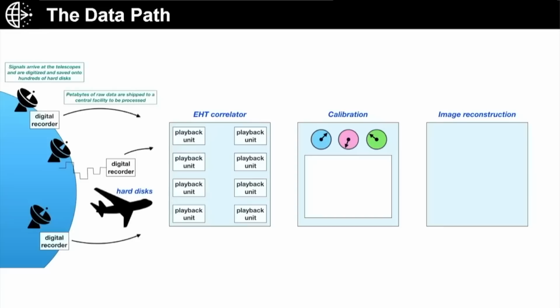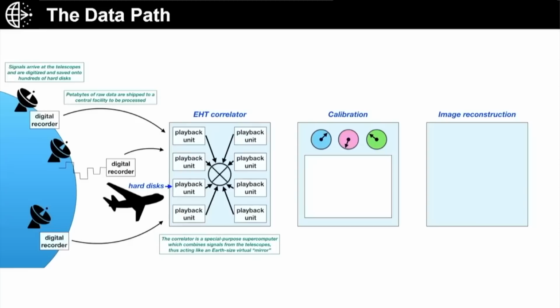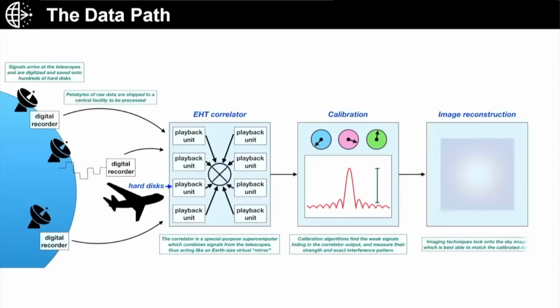And the correlation center plays back this frozen light. It really forms the virtual mirror of our telescope in a very fundamental way. During another stage of calibration, we extract those signals from the data and measure their properties. And finally, after this, we're ready for forming the image. And this is where the image is actually made, during image reconstruction.